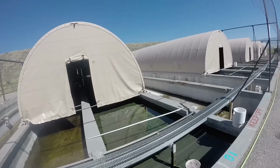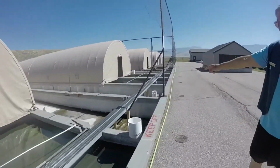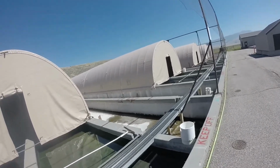Oh yeah. He's not there now, but I saw a whole bunch of babies when I was fishing the Snake River a couple weeks ago. They're everywhere.